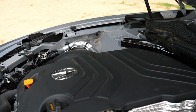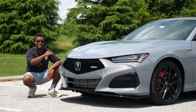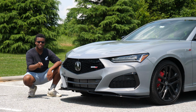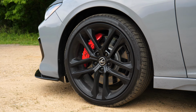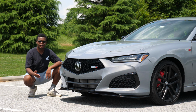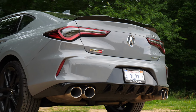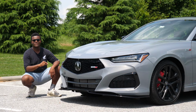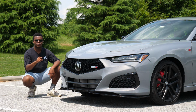Of course, the main difference with the Type S, and the main reason you pay so much more, is the V6 under the hood, which we'll talk about in a second. But to slow that down, you get 4-piston Brembos up front, which is very nice. You also get an aggressive front splitter, a rear diffuser with quad-tip exhaust, and because this one is a Type S, it's a valved exhaust as well. So in Sport and Sport Plus mode, it's actually a little bit louder.